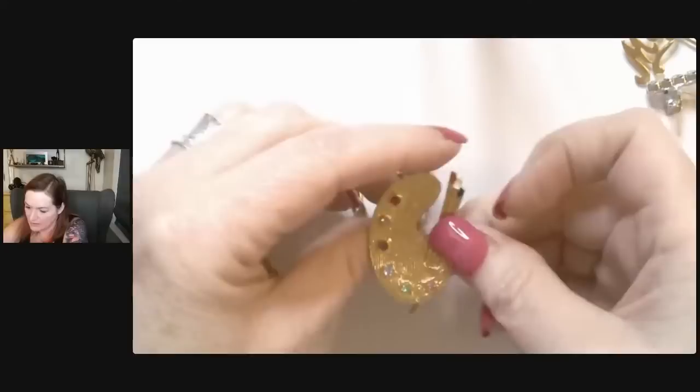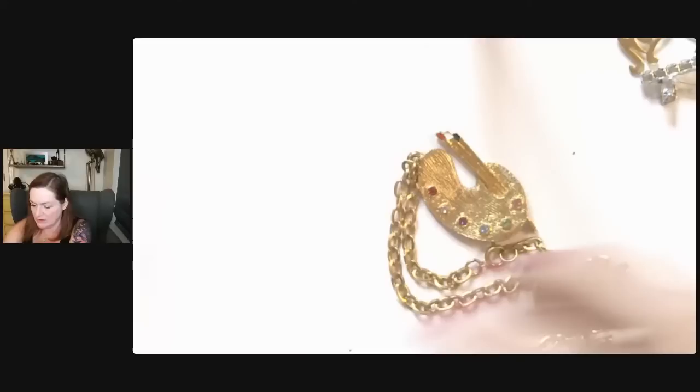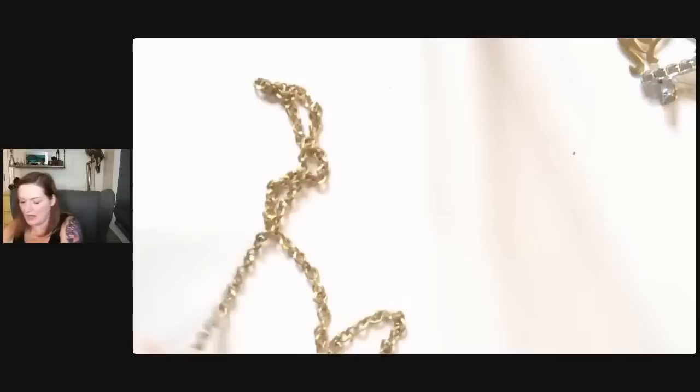And then this one, I'm wondering if we'll find a maker on it. I don't see one. Okay. That's cool. And then there's just like a random chain, which is nice because sometimes you just need a chain for a pendant that you've got. It is magnetic.